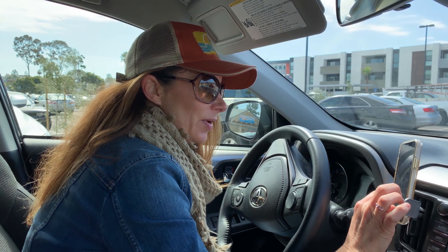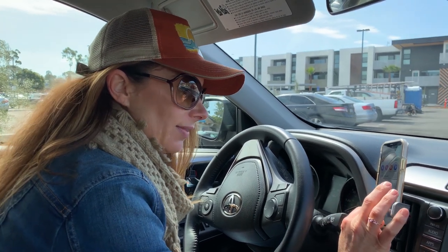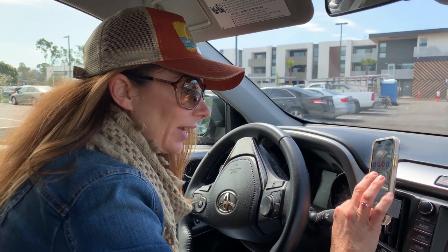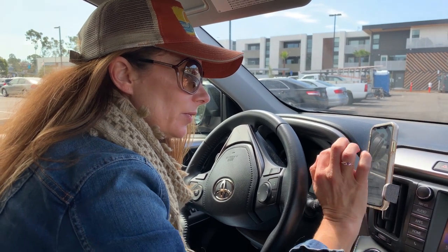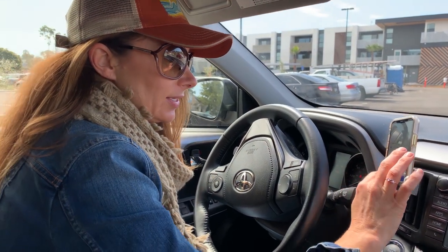Okay, so from where we live in the Point Loma Midway area, I'm gonna put this into my maps. The San Diego Zoo Safari Park is, let's see, 32 miles, about a 39-minute drive. We're going kind of in the middle of the day. It's 11:20. Probably have some lunch at the park, but it's gonna take us about 40 minutes. So we're gonna get this trip underway.